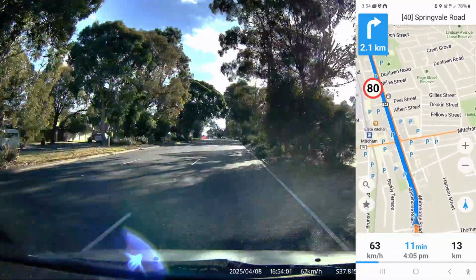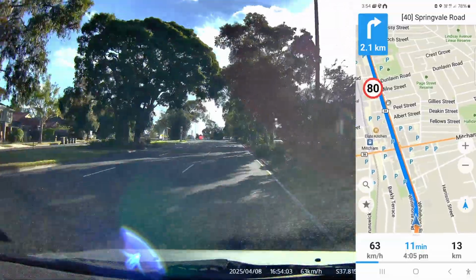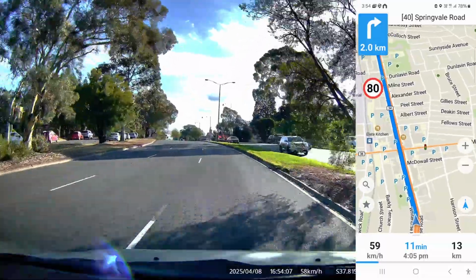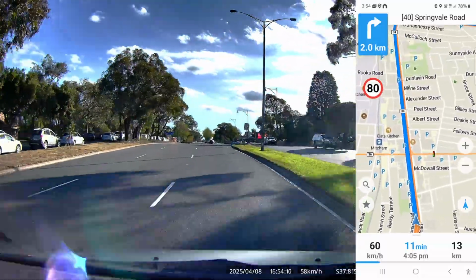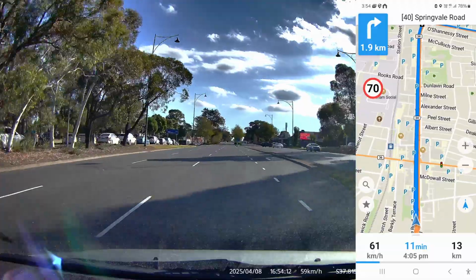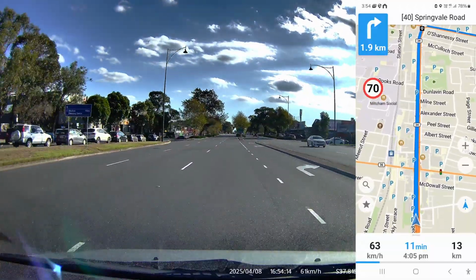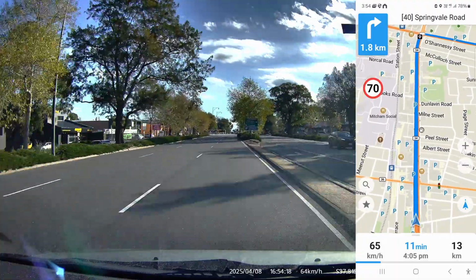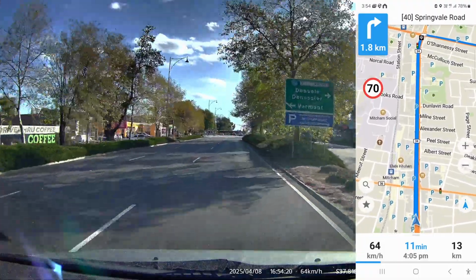And the good thing about OpenStreetMap is, in theory, with enough effort to learn how to do it, anybody can participate in changing the maps. So it picked up the change from 80 to 70 at the right spot, so that was excellent.